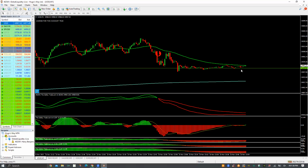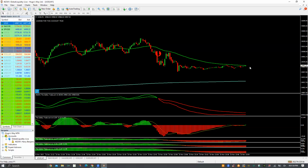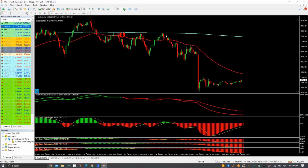It's still a sell stop. It's not a market execution, it's a sell stop, and that's where you are going to put your line. Exactly. Yeah, and that was my question. It's going to the blue line, and the other place, that blue line down there. Right? So let's check NAS 100.